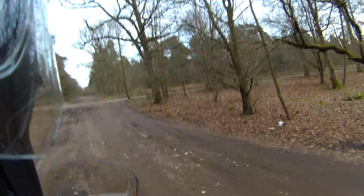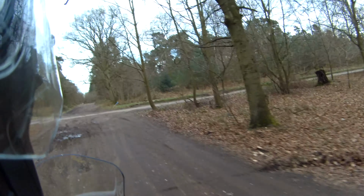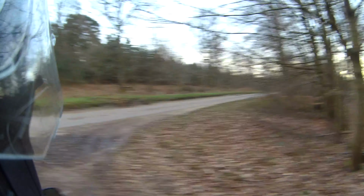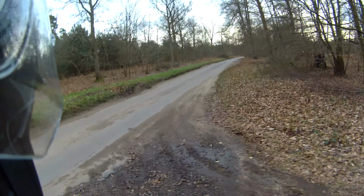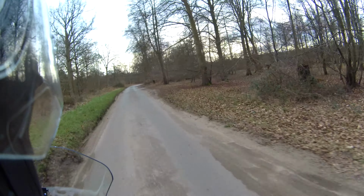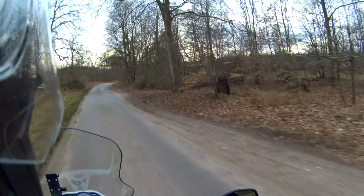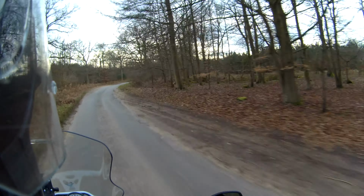Shall I go down to the next bit? Don't know. I don't think I will actually. I don't want to chance it. That bit down there is actually better, not as bad as the bit we just came down, but I don't want to drop the bike, so best I don't. It'd be a pity.